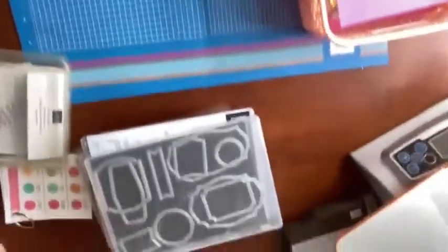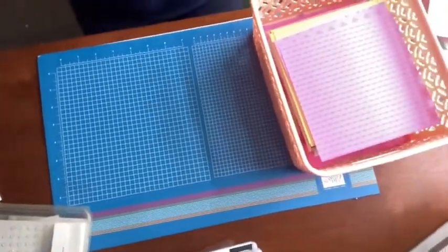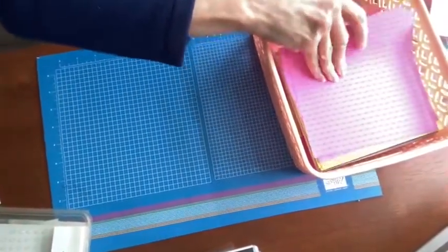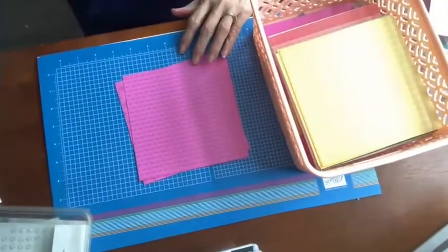Well, we are still gathering, but because I was a couple minutes late coming on, I'm going to go ahead and bring the camera down and see where we can get today. We're going to work with Magenta Madness, super bright color, and we're going to see if we can tame it a little bit because it is an in-your-face pink.